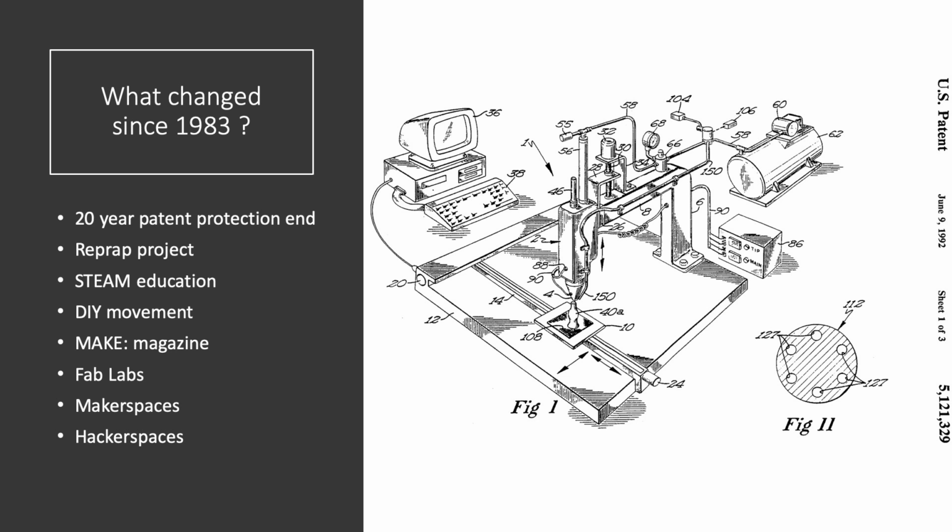A lot less painful than the pain that you guys are going through right now listening to this lecture. If you're actually doing stuff and playing with toys, 3D printers, it makes the whole learning experience a lot more enjoyable. There's also something called the DIY movement, the do-it-yourself movement, that has become very, very popular. So a lot of people now like to do things themselves.